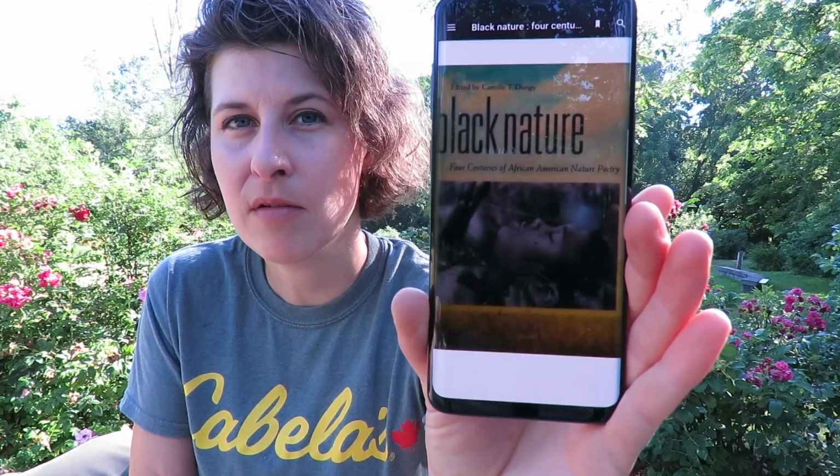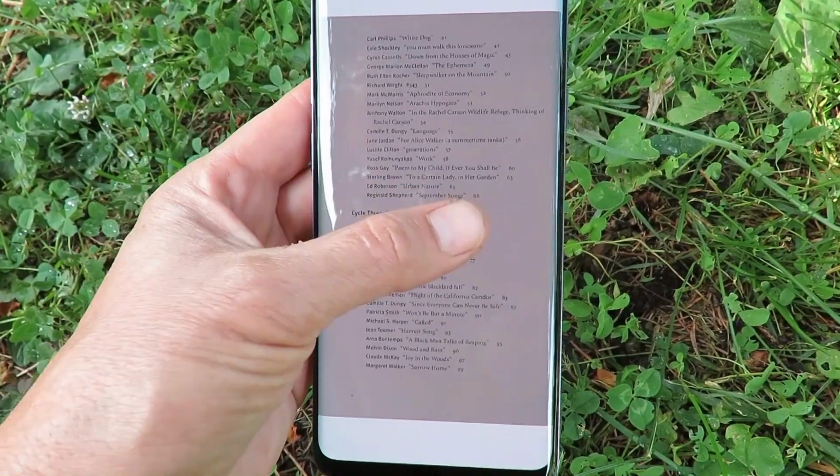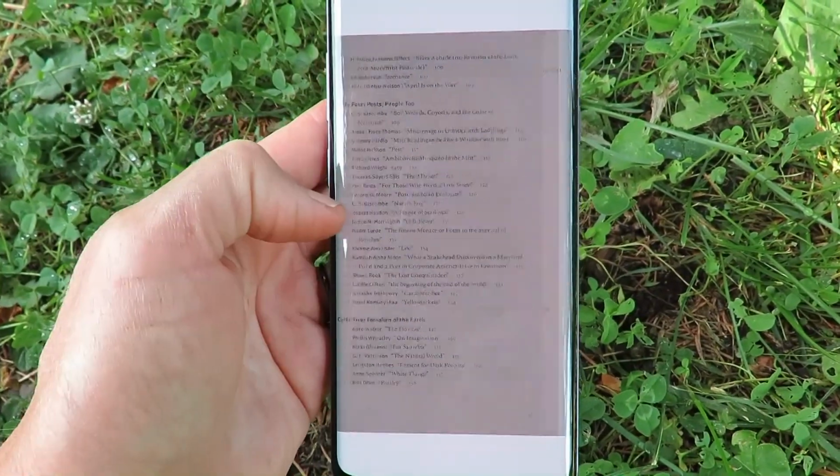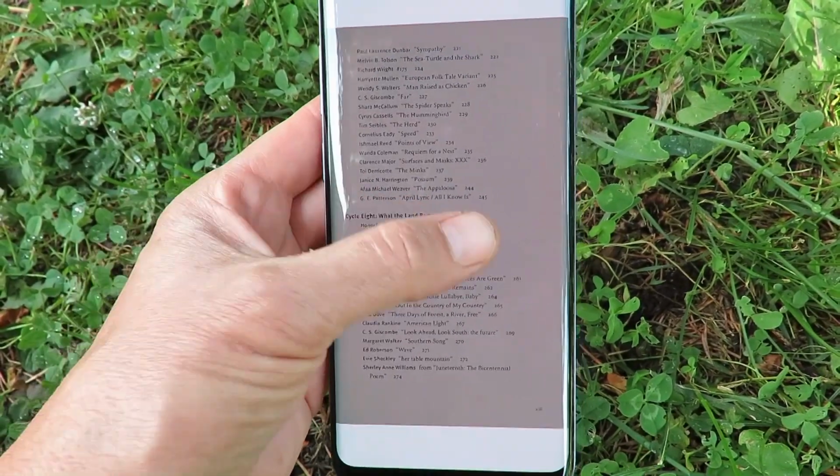It's edited by Camille T. Dungy. So it's amazing. It's got 98 different authors, I believe, like over 100 different poems in here. It's really great. You can kind of pick it up when you really don't have a lot of time to sit down and read a huge book, you might want to just sit down in a quiet spot and read a little bit of poetry. So I'm going to read to you a poem from this book. The poems are organized into 10 cycles. It's kind of a different theme.